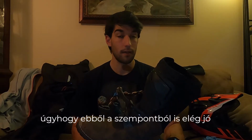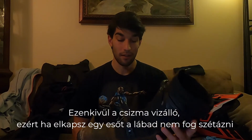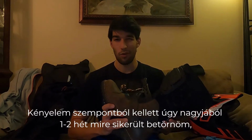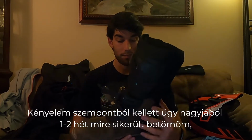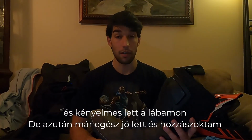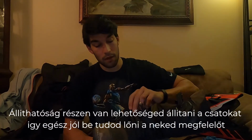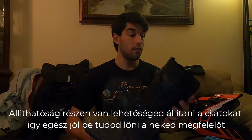Other than that, it's actually waterproof, so if you're going to hit some rain, your feet are not going to get soaked. Flexibility wise, I needed 1-2 weeks to break it in and have it comfortable on my legs. But after that, it's pretty good, so I got really used to it. Adjustability wise, you have some adjustment with these buckles and the straps, so you can adjust it to your leg pretty well.